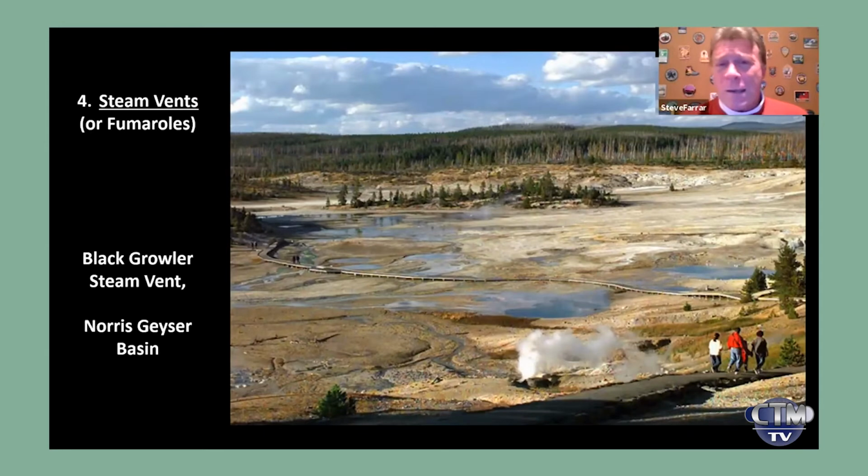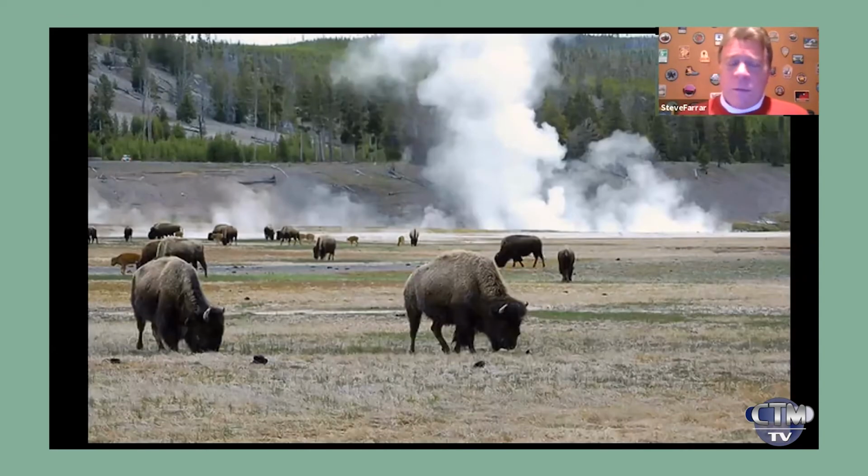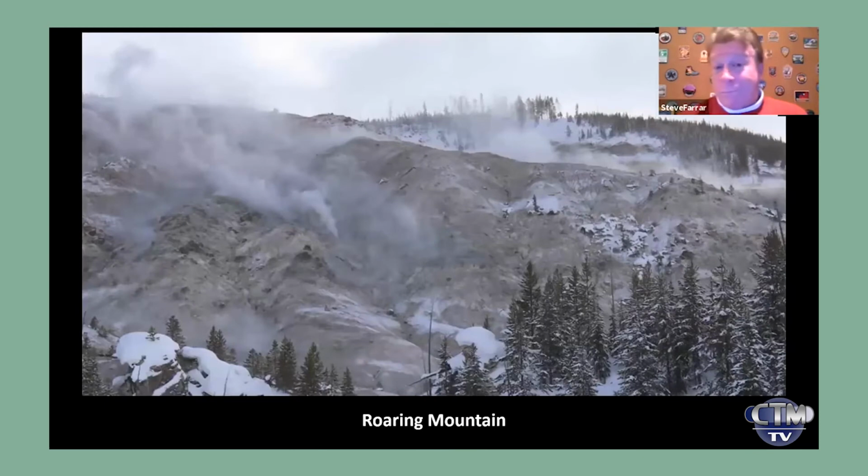Steam vents are where there's a crack in the crust where groundwater or rainwater can work its way down to a hot spot. And then when it hits either lava or hot rocks, it turns into gas, it boils and comes shooting back up the crack and comes out as steam. This is the Black Growler, which is a pretty good size steam vent. These go year round. It's not an eruption, it's just a constant belching of steam. This is Roaring Mountain, the whole side of the mountain is just steam vents all over the place all year round.